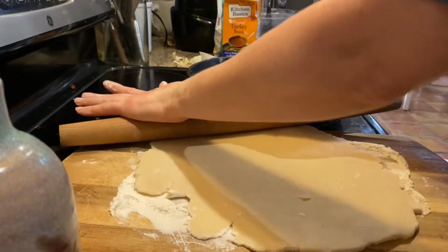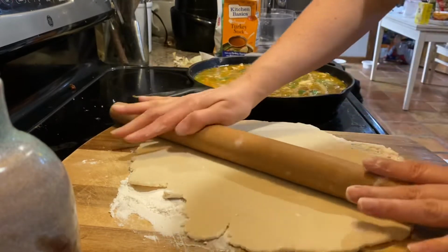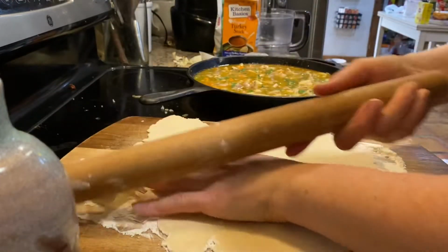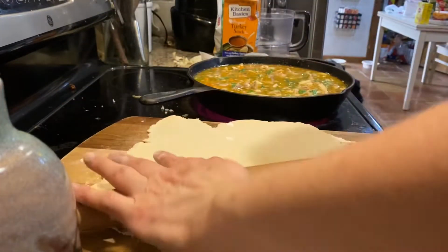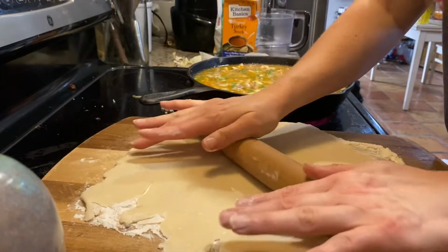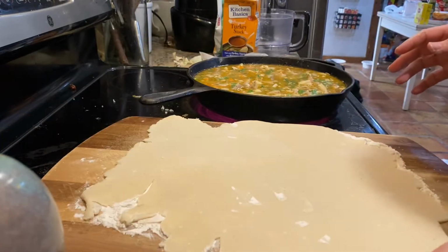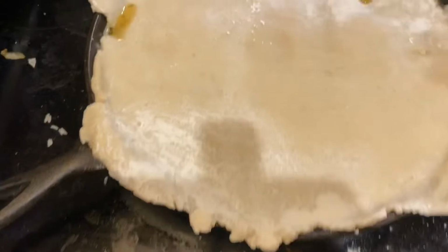Now I like to turn my dough as I'm rolling it out, so that I'm trying to make it into the circular shape. We're not going for perfect here. I like the look of a really rustic homemade dish, and so I know some people would probably measure out their skillet or maybe even trim the edges, but I like to just keep it really homemade looking and just try to match it as best as I can.